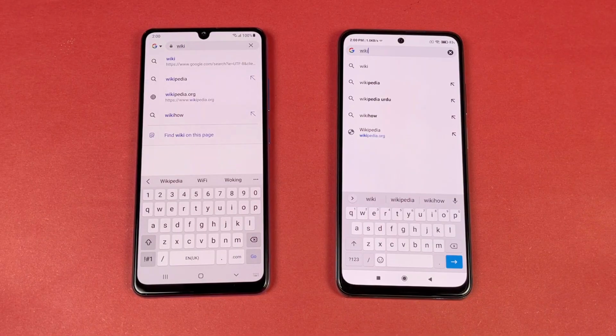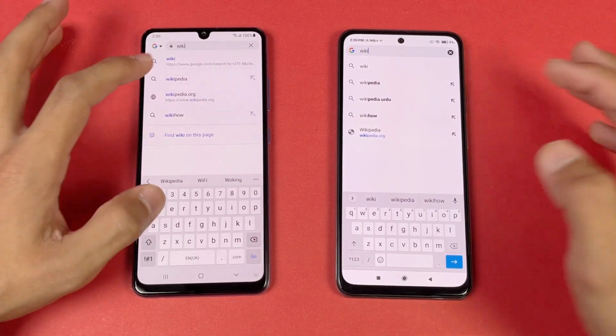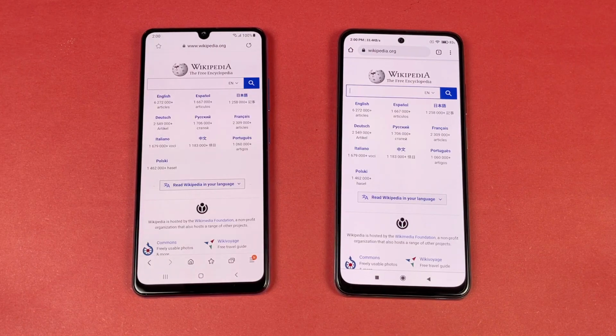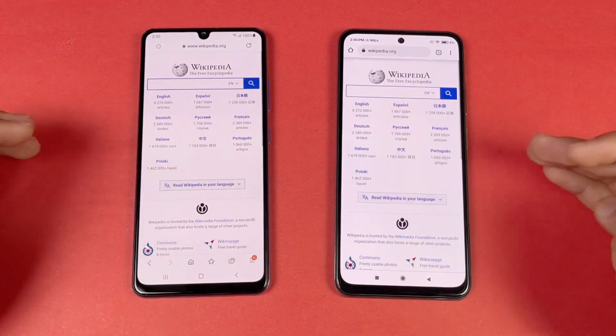Now let's see the internet browsing speed. I am using the default Samsung internet browser on my A32 as compared to Google Chrome on the Redmi Note 10. Now let's see wikipedia.org, and that is a little bit faster on the Redmi Note 10, followed by the A32. Now let's see the scrolling, and it feels smoother on the A32.